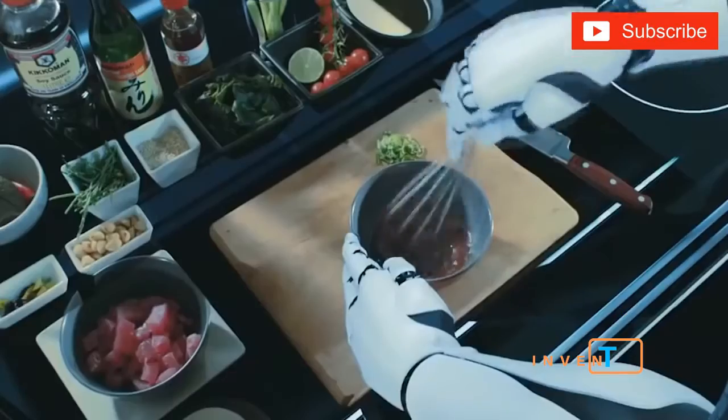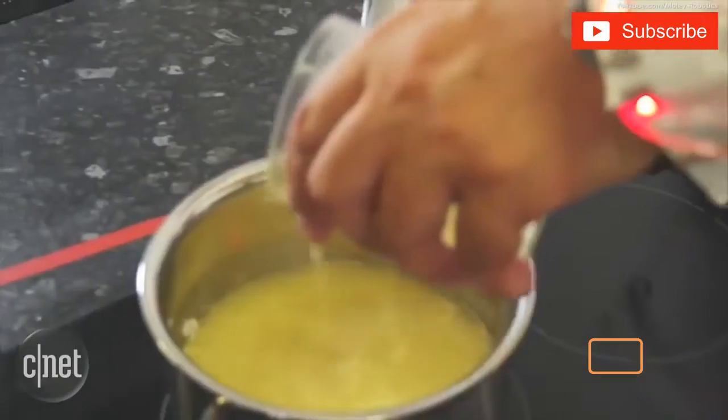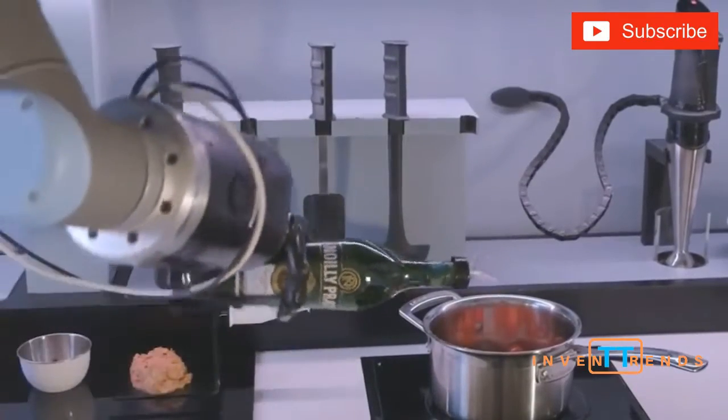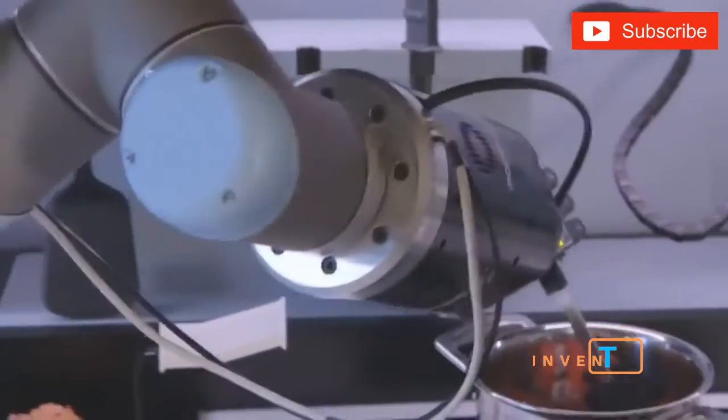It is reported that this robot is able to copy the movements of a cook's hands, shot on a video camera. In the version for sale, there will be a refrigerator and storeroom where the cooking products will be stored, and a robotic cook will put the dirty dishes into the dishwasher.